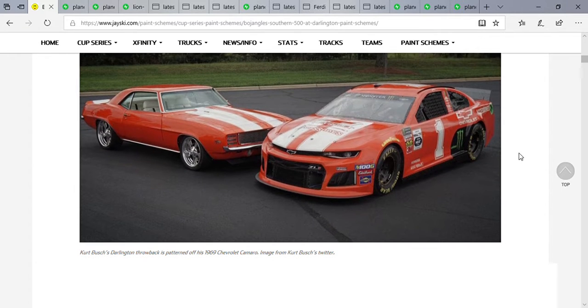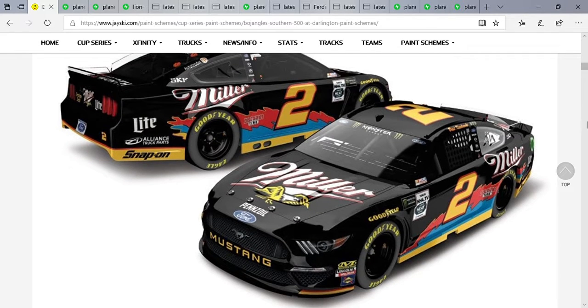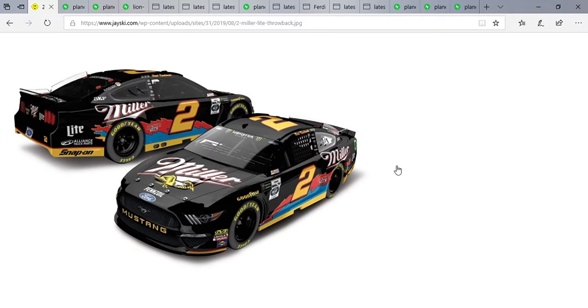So good job, Kurt Busch. Next up, Brad Keselowski. Oh my goodness, the picture's too big. Once again, Brad Keselowski is running a Miller Lite paint scheme. This is based off of Rusty Wallace's scheme that he ran in 1996. And I know it's once again Keselowski running another Miller Lite scheme, excuse me.